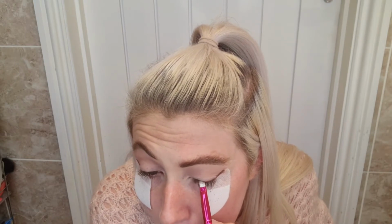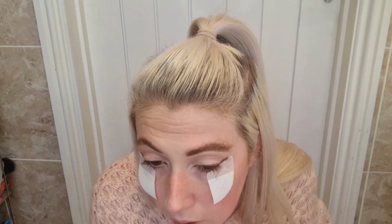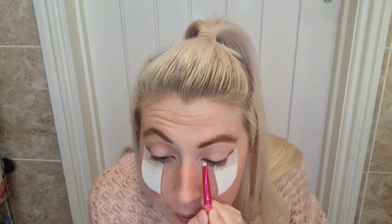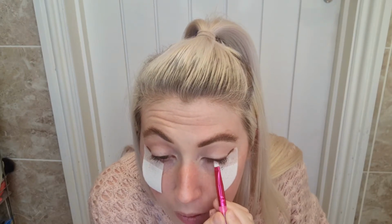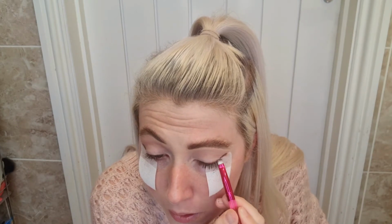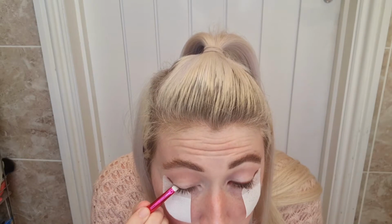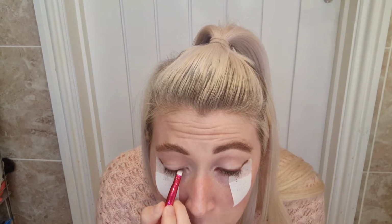We are just creating a very fine line, and then just going along all the way to our inner corner of our eye. What I'm doing is I'm not dragging the product, I'm just stamping it on. I just find that helps with the line. And then we'll go on to the other side, just stamping that along the eye.